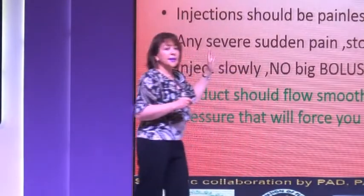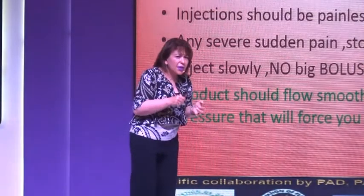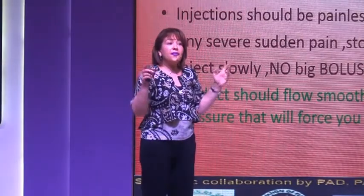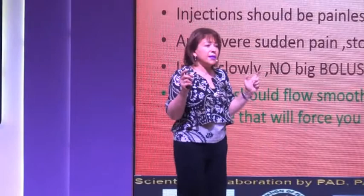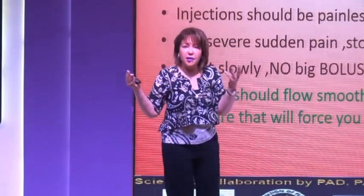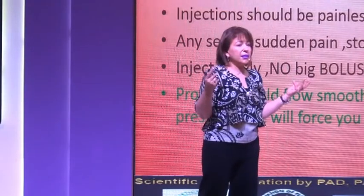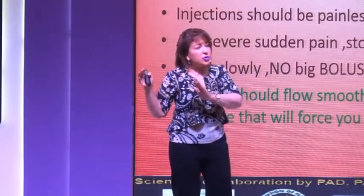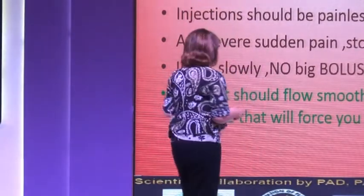Any severe sudden pain, stop, withdraw. Do not tell your patient, it's okay, it's okay. There is no okay. And if you have a fanatic patient, if you have this kind of women that we sometimes say that, when you're not doing anything, do not inject her in the first place. Because she will be like the wolf kind of story. If a problem happens, you will continue because she's frantic. So again, when she feels pain and tells you stop, that's fine. But again, no, I'm feeling pain with nothing.